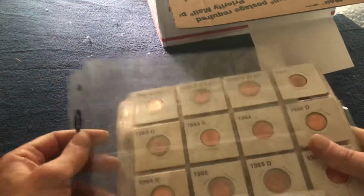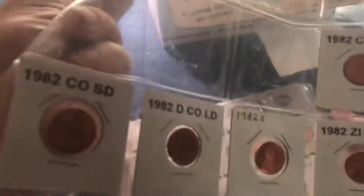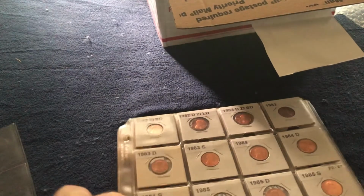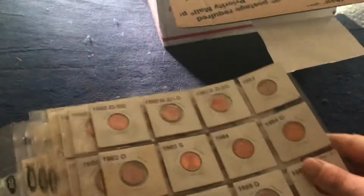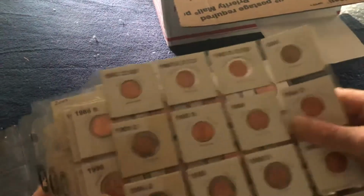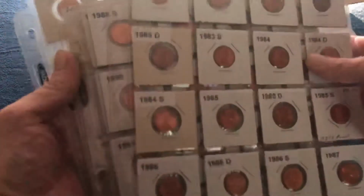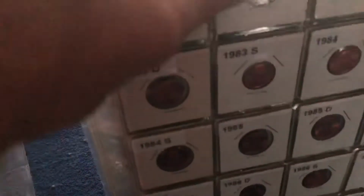As always, we know I love my Lincolns. So I actually got a nicer Memorial date and shield, so I can upgrade the later half of my Lincoln Dansko album with the proofs. So that's pretty awesome right there.